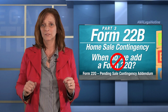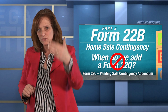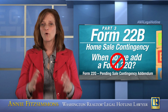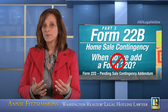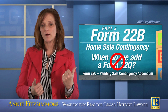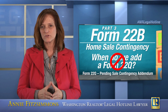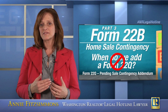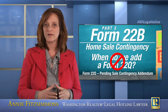For example, Form 22B sets the closing date based on the terms of the Form 22B. When Form 22B is in a transaction, Form 22B controls the closing date. If buyer's property sells, then the closing date of seller's property will always be exactly 3 days following the closing of buyer's property. If buyer's property doesn't sell and buyer waives, then the closing date of seller's transaction will always be 30 days after the date of waiver.